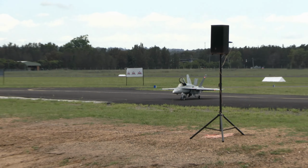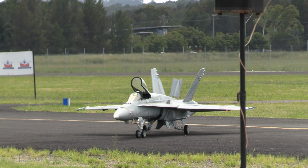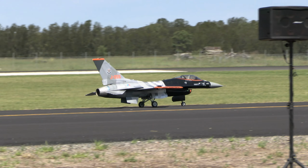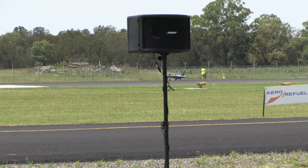You'll get into things like the PC-21 and then go onto the Hawk. Straight after that, in August... New things here that you may not see anywhere else.